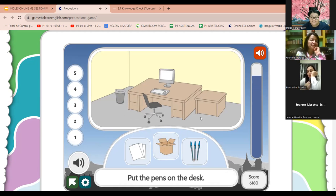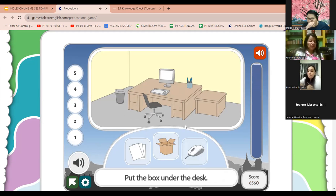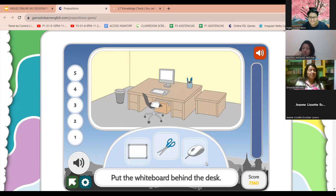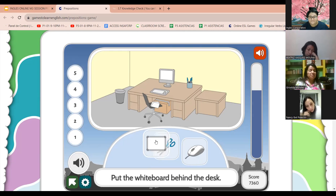Put the pens on the desk. The pens? Sobre el escritorio. Put the box under the desk. La caja abajo del escritorio. Put the papers on the chair. The papers. Papeles sobre la silla. Put the whiteboard behind the desk. The whiteboard. Atrás del escritorio. Behind, atrás.